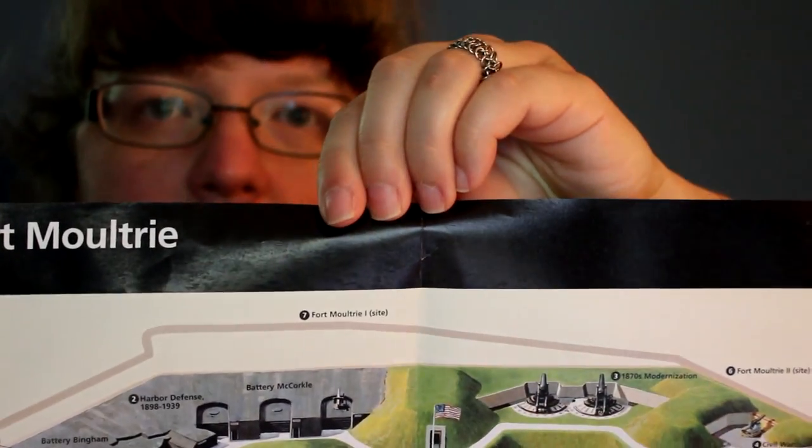Ian, I just wanted to give you this one last little tip. Whenever you go to Fort Moultrie, you will get this pamphlet. Now, this pamphlet actually comes with a couple other things, and because, of course, I was using it and reading it yesterday, I can't find it. Oh, there it is. Okay. So you'll get this pamphlet, and you'll also get this pamphlet, which actually contains a map.